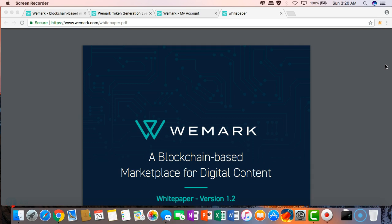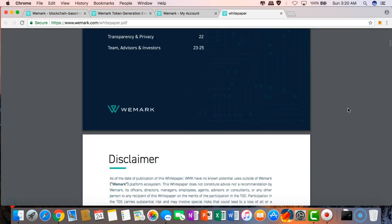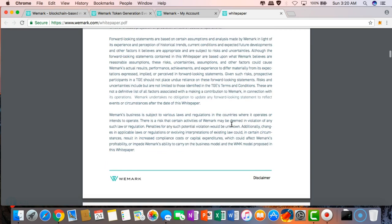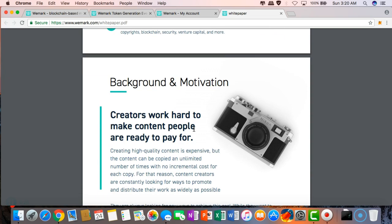Okay, guys, so we are now on the white paper. This is just a quick rundown. It's around 28 pages of content. You can see the table of contents right here, the disclaimer, caution regarding forward-looking statements, the summary, of course. This is for those who want to understand everything about the project concept of Wemark, and some full technical details or in-depth information. If you think a video is not enough, despite it being informative, and you want to dig deeper, it's highly recommended that you take your time to read the white paper. So let's go back right here.